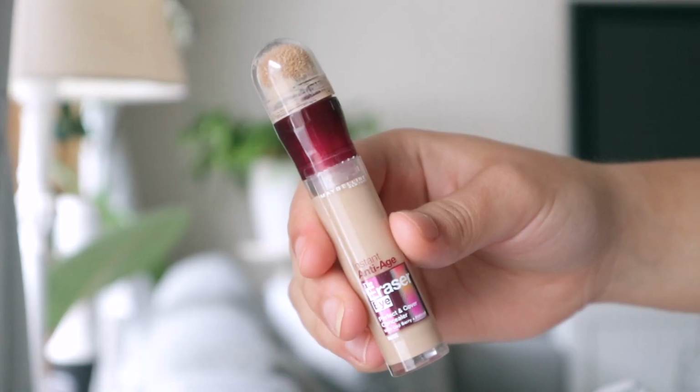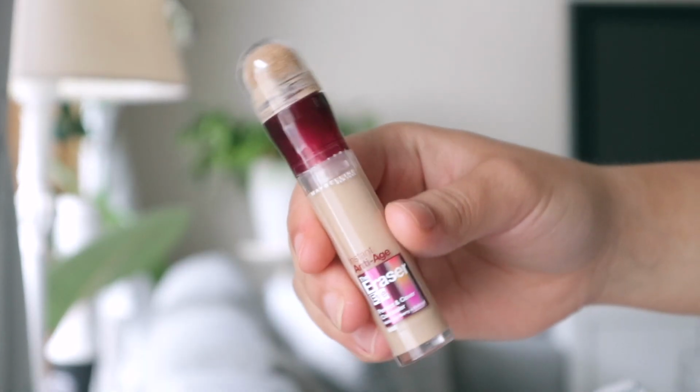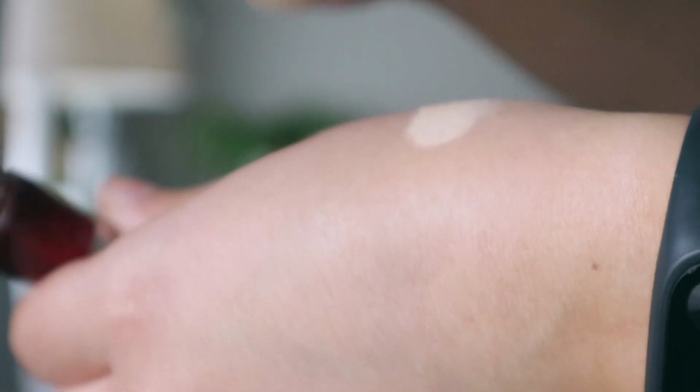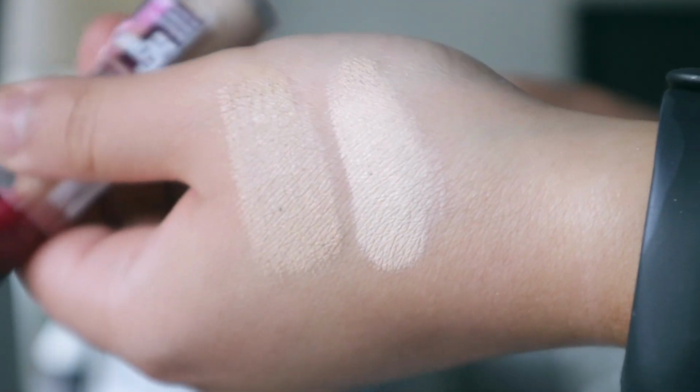And lastly, we have the concealer. Maybelline Instant Anti-Age The Eraser Eye Perfect and Cover Concealer, and I have this in the color Nude. I did have it in the color Light before, but now I'm a little bit more tan because I used self-tanner, so now Nude is a better fit for me.